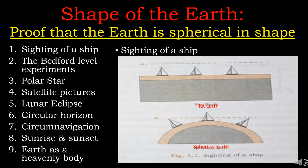The fourth one, satellite pictures. Jean-Baptiste, the French astronomer, discovered the flattening of the Earth at the poles in the 20th century, when satellite pictures of the Earth were fed into computers. Its spherical shape had shown that the poles were flattened and was confirmed.